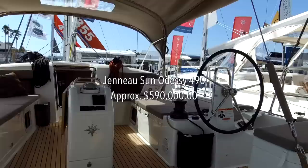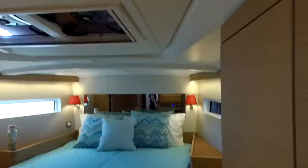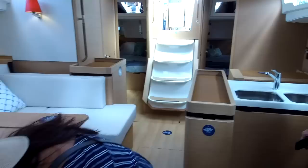The Jeanneau, something big, 490. How nice is this? While a lot of the newer boats seem to share a very similar style, we just really particularly like the wood tones and overall design of the interiors of the Jeanneaus.